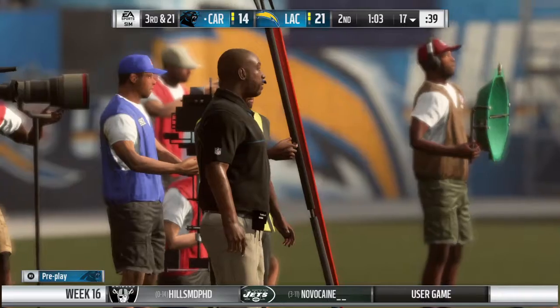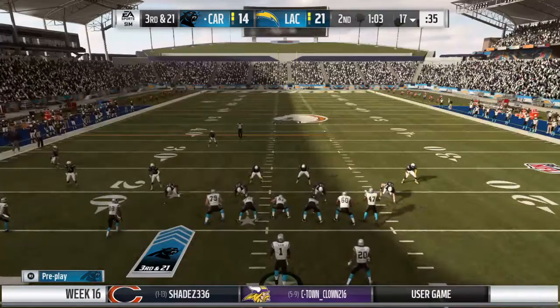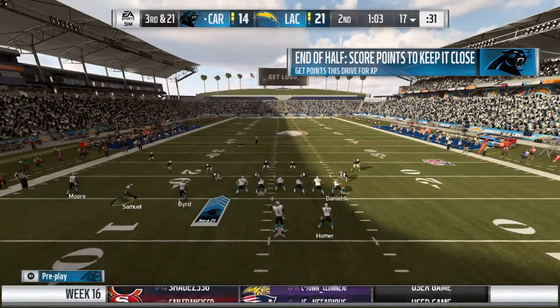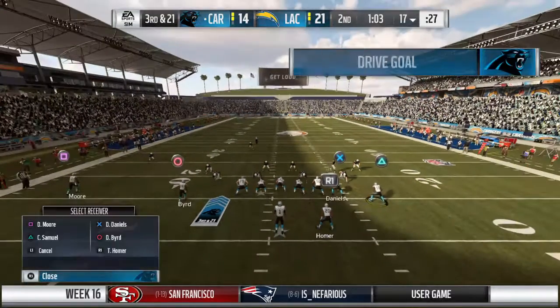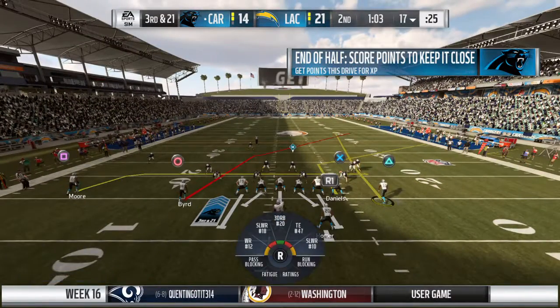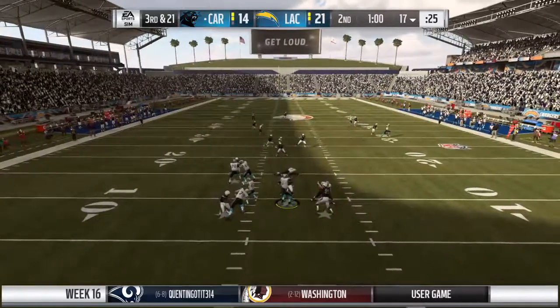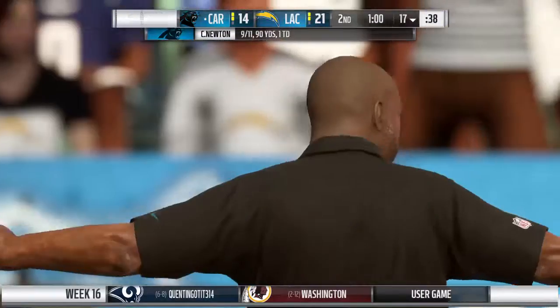The Panthers on third down. They've been okay, 2 for 3 thus far. This will be third and forever. From the gun, here's Newton. And he takes a shot on the release as this will be incomplete.